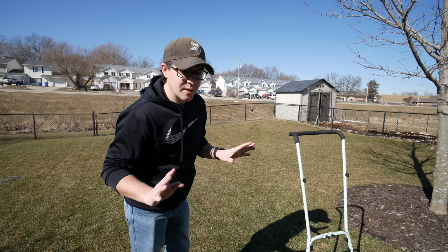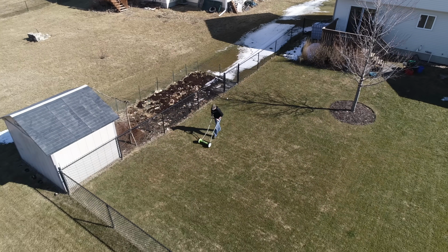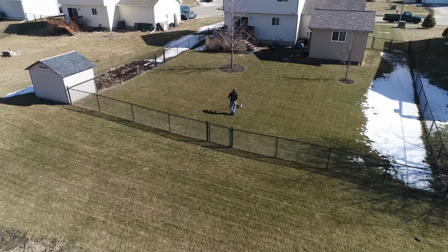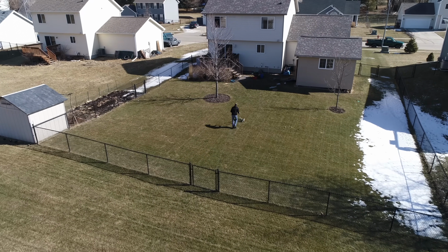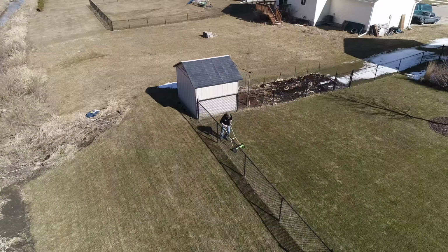Okay, now I'm just doing some testing. Now remember, that was simply for testing purposes. It's not like I wanted to mow or anything like that. I needed to make sure that that mower still worked, simply for testing purposes.